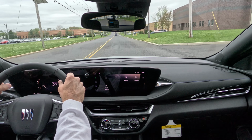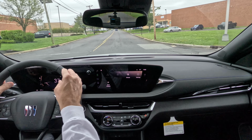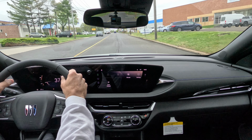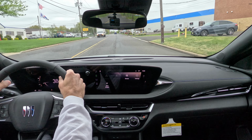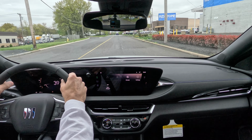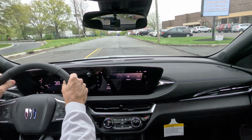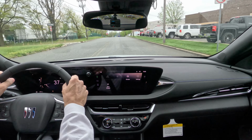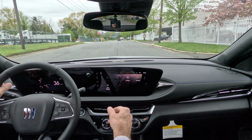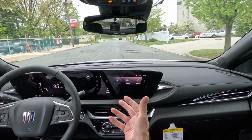Now, of course, you're going to get the road noise in here. You're going to get wind noise, you're going to get tire noise, you're going to hear the outside. Is it crazy loud in here? No. But you're going to notice it if you don't have the radio on. But I do like the fact that we have the dual digital screens, and that's true in every Envista. And we got the wireless CarPlay, Android Auto, wireless charging, USB, USB-C connectivity. So it's got some nice tech.